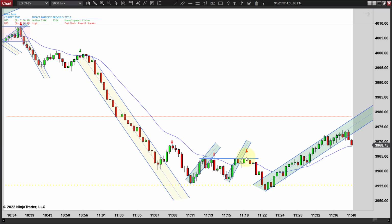And here you get a close outside. You don't quite make a new high, but you make a triple test here on a double top, and you get a really fairly bearish bar. And so that's where to enter.